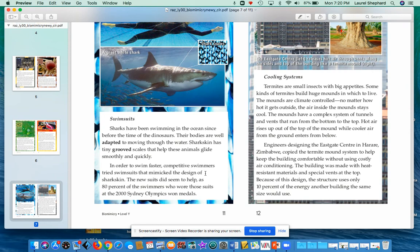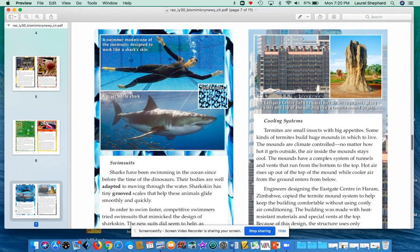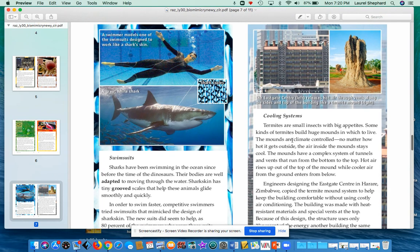Olympics won medals. So here they're studying the pattern of the shark scales, and this is a swimmer modeling one of those new fancy swimsuits that has the same pattern as the shark skin in the fabric to help them swim faster. And this page is really interesting. Page 12, we're almost done.